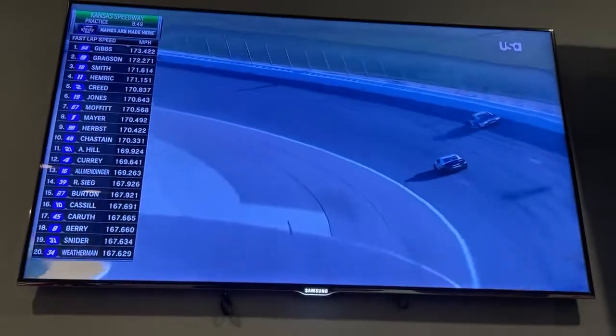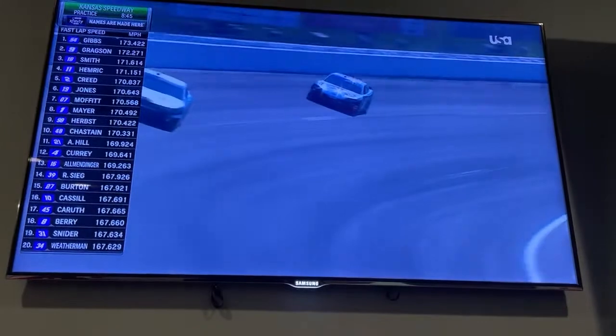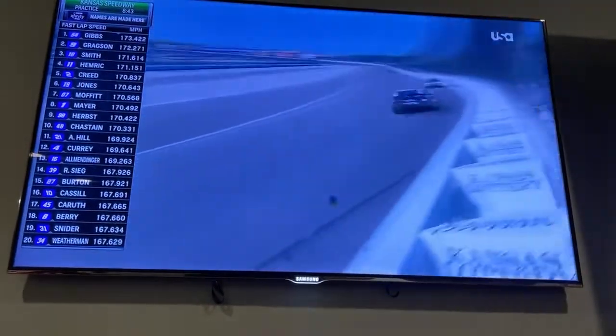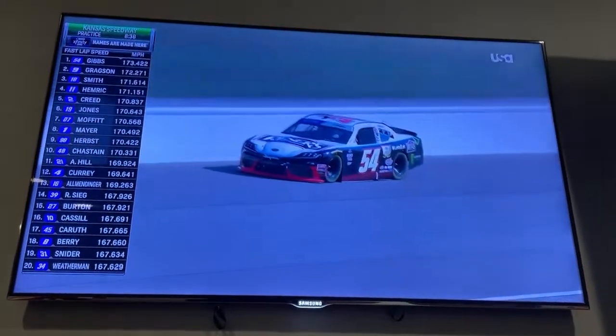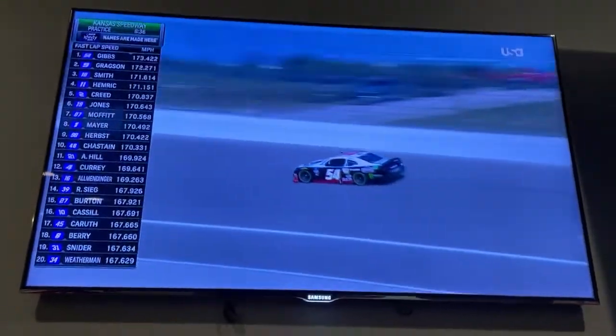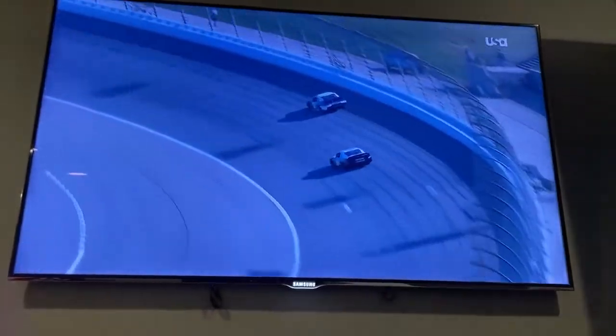Very impressive lap. Jeff, you're shaking your head in agreement. This 54 right now looks like the best car on the track. Yeah, I think for sure the best car on the track. Oh, a little different look for Ty Gibbs, and right there he had to catch it. So as good as that car is, he almost had to go to a backup. You almost got to see how good the backup was, Rick, because that was a big slide.